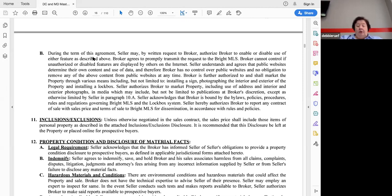Okay, so broker agrees to promptly transmit the request to the Bright MLS. Broker cannot control if unauthorized or disabled features are displayed by others on the internet. Seller understands and agrees that the public websites determine their own content and use of data, and therefore broker has no control over the public websites and no obligation to remove any of the above content from public websites at any time. You couldn't anyway. Broker is further authorized to and shall market the property through various means, including but not limited to installing a sign, photographing the interior and exterior of the property, and installing a lockbox.